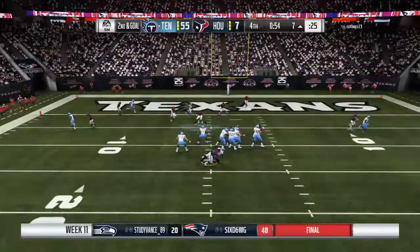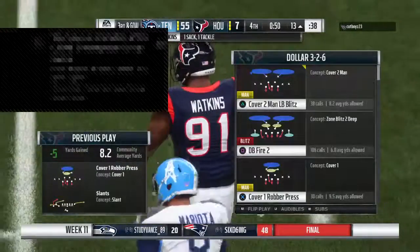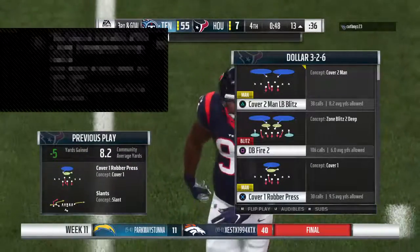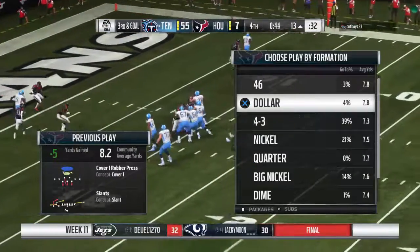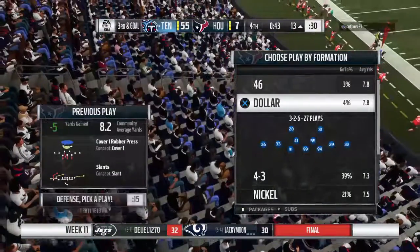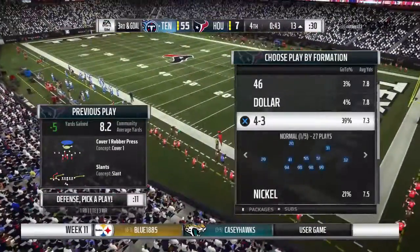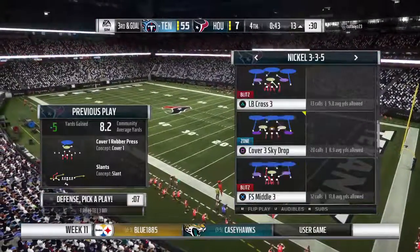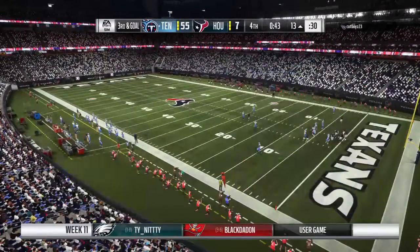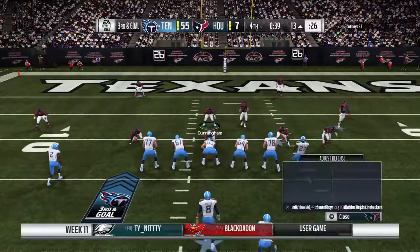Now Mariota. And down he goes. Pressure gets him back at the 14. Carlos Watkins in there to get him for a loss of 5. The amount of sacks that they've absorbed in this game is absolutely extraordinary. Let's just face it. This offensive line, flat out, cannot handle this pass rush. It's been demonstrated time and time again. Mariota will need a big play after the sack as the Titans come up 3rd and long.